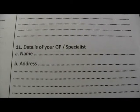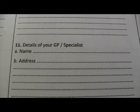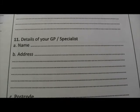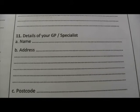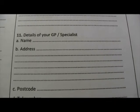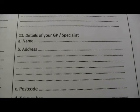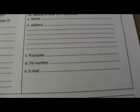The next thing is the details of your GP. They will contact your GP to confirm what you've been telling them. They will usually send you a letter that you take to your GP, who will then complete what's asked of them, and then they will send it direct, usually to your police force. Okay, so that's page 1.